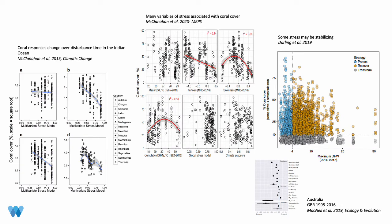Here again, there's another series of provocative findings that argue for context and time and space. The paper on the left evaluated the Indian Ocean sites where we had data on coral cover in many sites. I think it was 1,000 plus sites in the Indian Ocean across the 1998 event. And in this case, there was no relationship with cumulative degree heating weeks or the 1998 peak event.